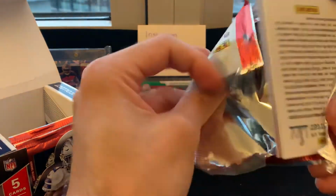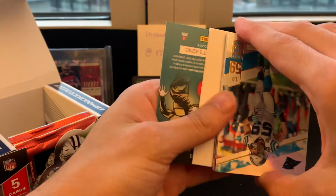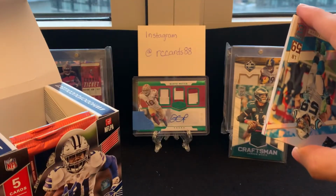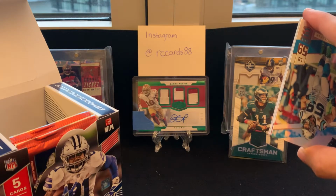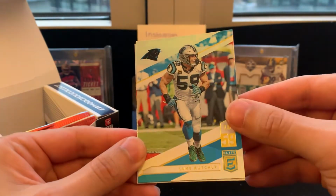This is another thick pack, so it should be a filler card, which it is. One thing to remember with Elite, they do have quite a few fillers. So far we've had 4 filler cards, so definitely something to remember.